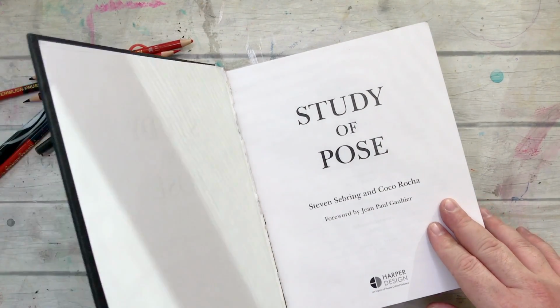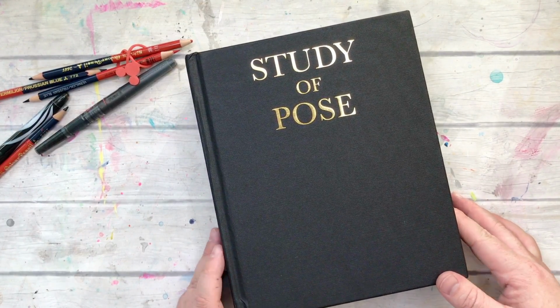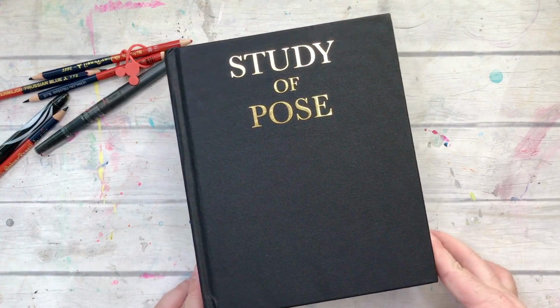I'm not going to return it. I'm still going to use it, and in fact now I'll be less precious with it, so it's fine by me. Anyway, that's the little clip just to let you know I broke the book already.